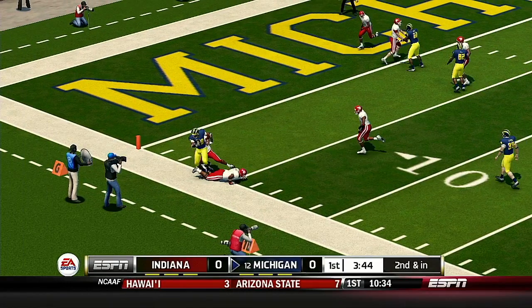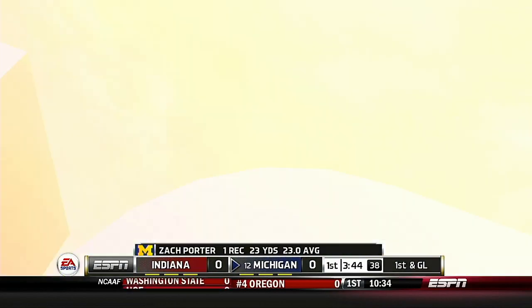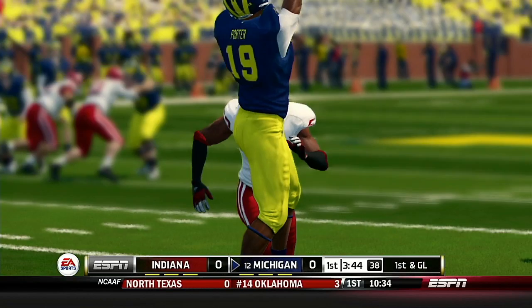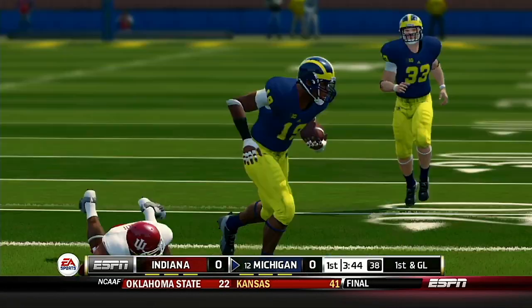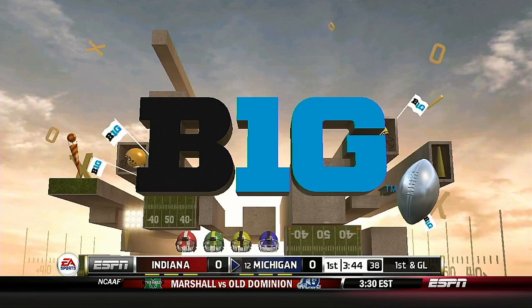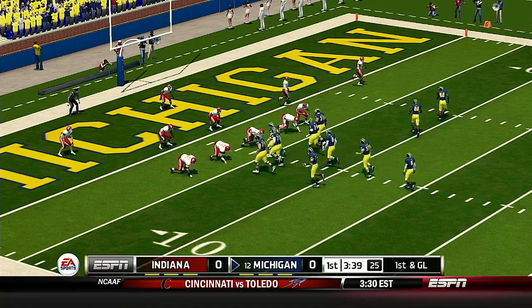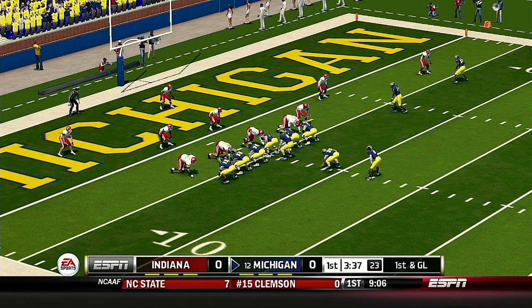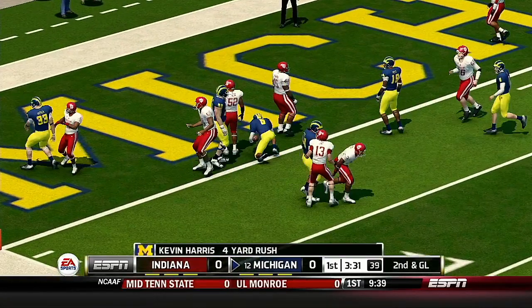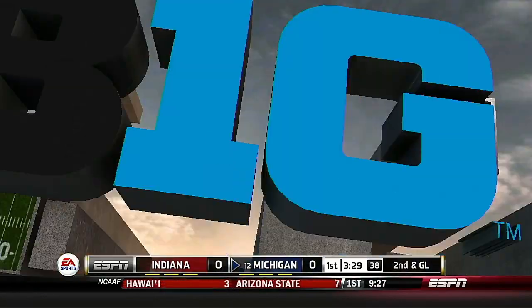Fires quickly to the tight end. And they push him out around the 5-yard line. First and goal from the four. They're knocking on the door. Harris gains about 5 yards on the run. That brings up second and goal.